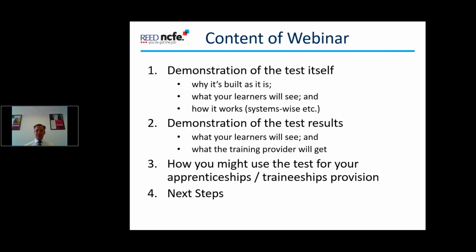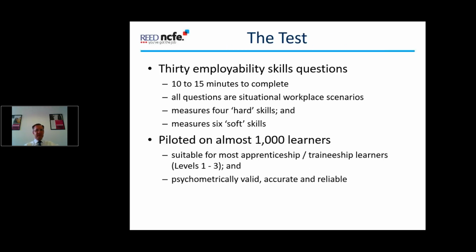Thirdly, I'm going to make some suggestions about how you might want to use this test for your apprenticeships and traineeships provision. And lastly, we'll look at some next steps. So that's what we're going to cover. So, straight into the test itself.